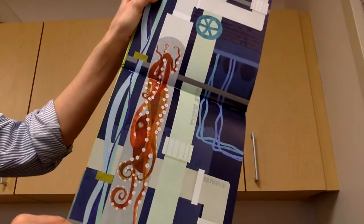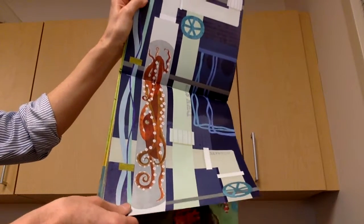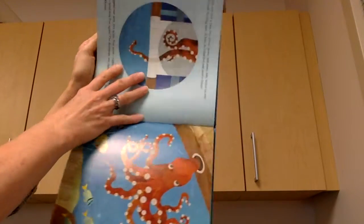And here's another cool picture of him sliding through the drains. I wonder where he'll end up.